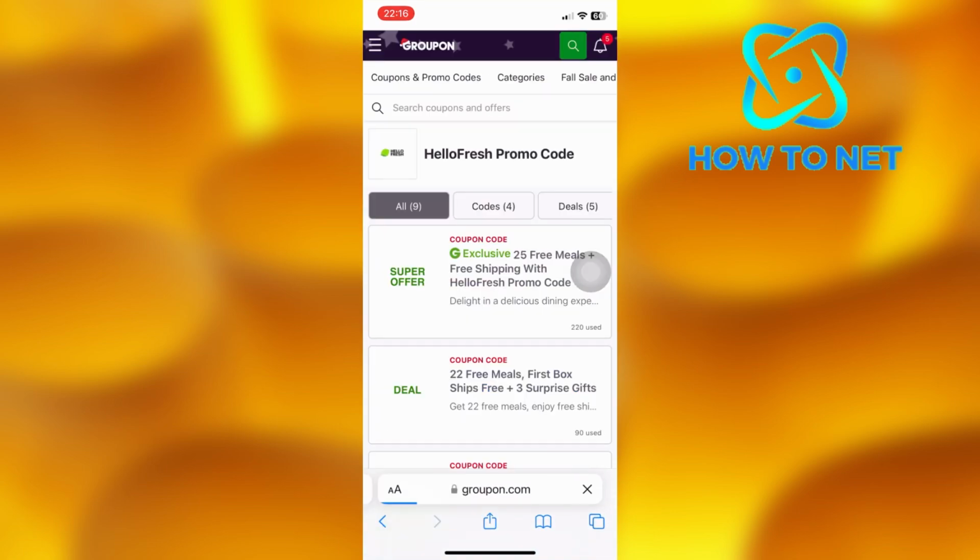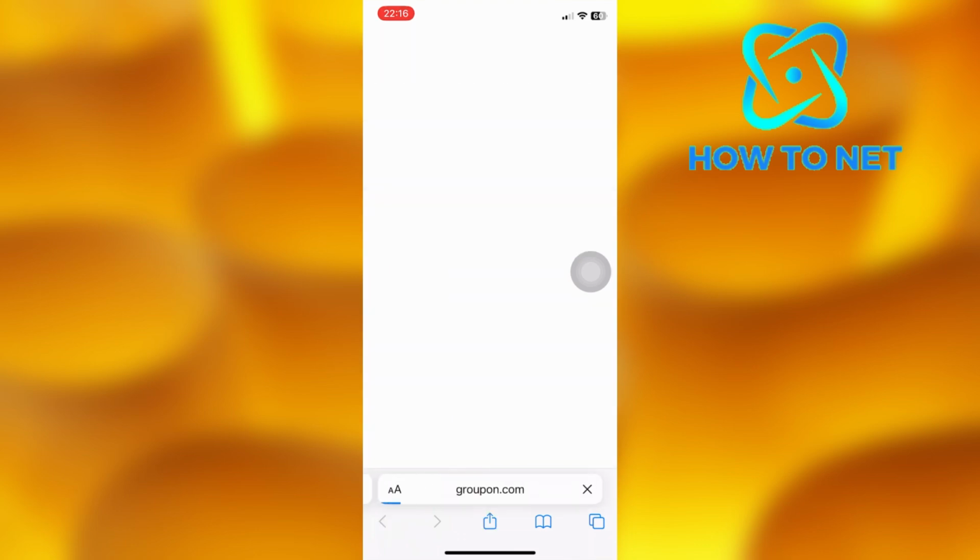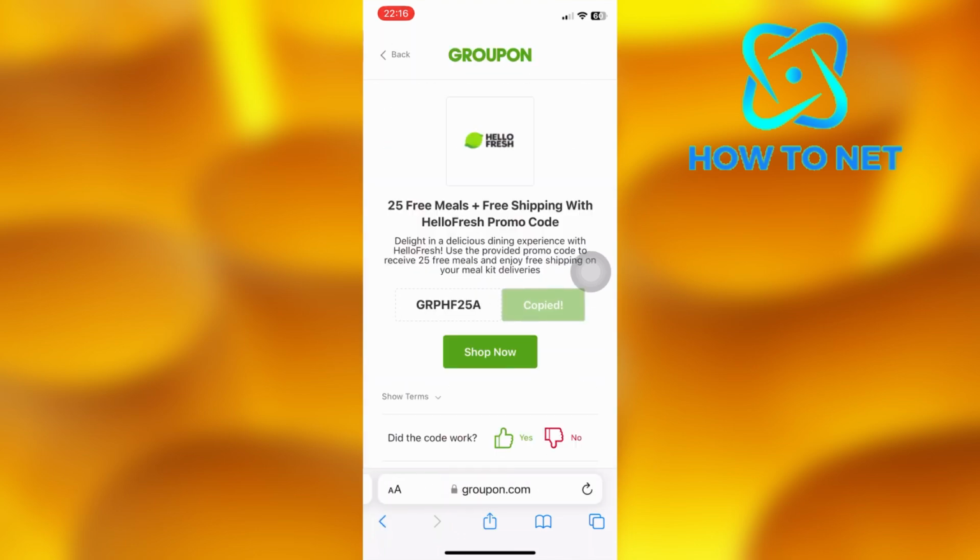Select this website right here where you get 60% off any purchase on Hellofresh. Select any coupon code of your own choice. As you can see, our code is generated successfully. Go ahead and copy the code to clipboard.